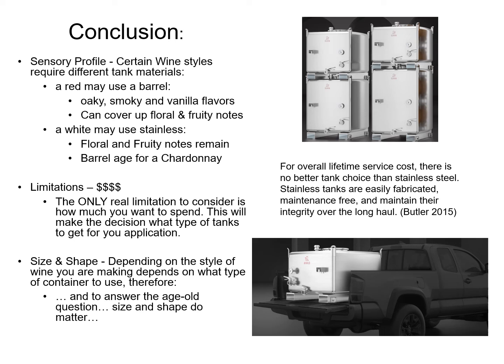As far as the sensory profile is concerned, a red wine, unless it's going to be light and fruity, you likely would like to place it in a barrel. Something that'll help pick up the oaky, the smoky, and vanilla flavors. With a white wine, you may wish to leave it in stainless steel as you wish for it to keep the floral and fruity notes, with the exception of Chardonnay, as you may wish to barrel age it. So in the end, size and shape, depending on what style of wine you're making, depends on what type of container to use. Therefore, the answer to the age-old question is size and shape do matter.